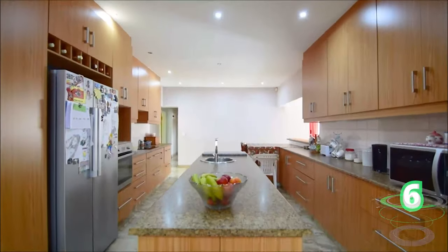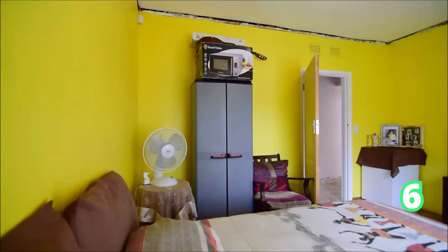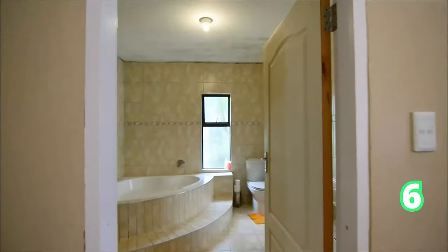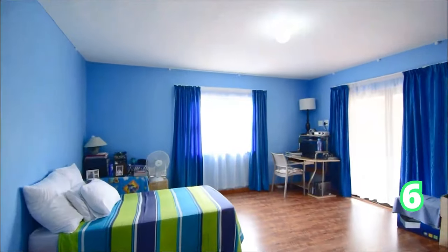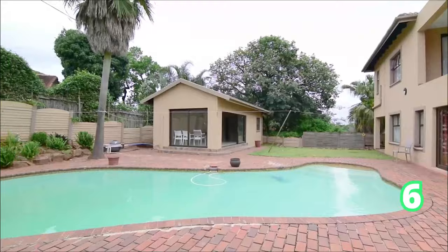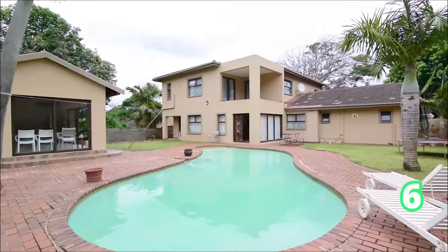And we move to a 6-bedroom home in Glen Anil, with 3 bathrooms and 2 garages. If you love the light and the open spaces, this home is definitely for you. Of course, it is a warm and inviting family home, colorful throughout, as you can see. This is just what you need. And of course, it overlooks the gorgeous sparkling swimming pool and garden area.